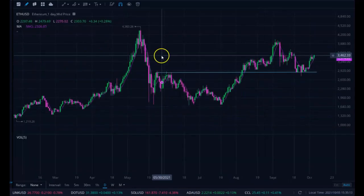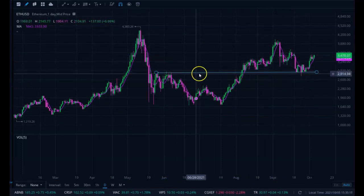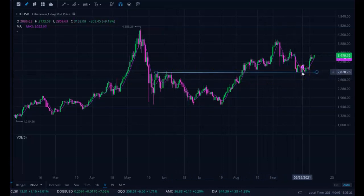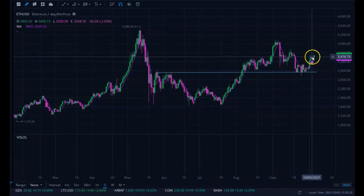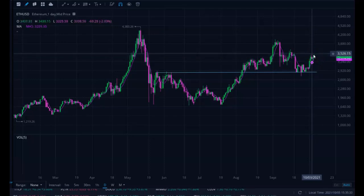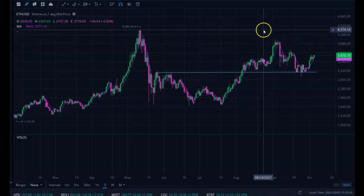But let's take a look at Ethereum next. And Ethereum looks pretty similar to Bitcoin. It found support at the old high from May and June, right around 2,800 or 2,900 or so. Printed that nice green candle and has been holding that upper range ever since, and looks like it is ready to blast higher. So the next logical area, of course, is that high from a few weeks ago, right around 4,000, and I would say it's probably going to get there. And then, of course, you got the all-time high right after that, just under 4,400. So things are looking really bullish for Ethereum as well.